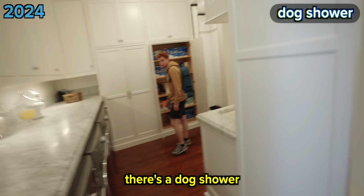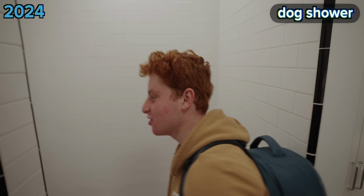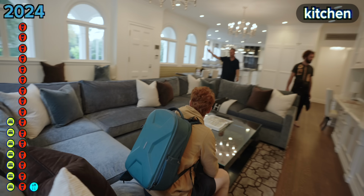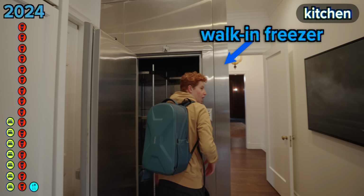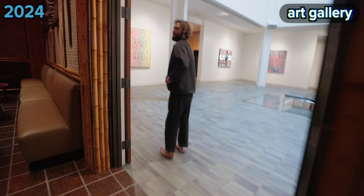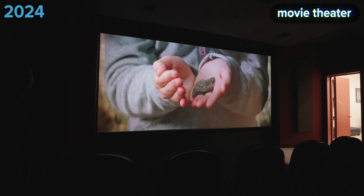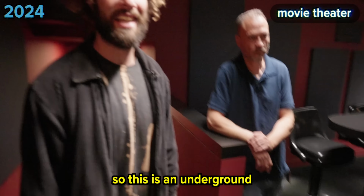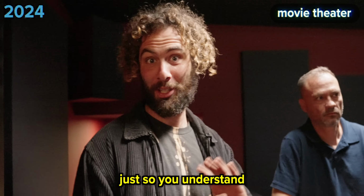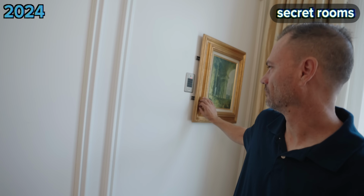Dog shower. Dog shower? Oh my god. Look, it's just a normal shower, but the head is just lower. Has a kitchen the size of the houses from the rest of the video. So if you're getting a little hot, you can take a little break in here. A private art gallery. Well, I mean, I think it's a beautiful example of human enterprise. A movie theater. Are we underground right now? So this is an underground movie theater, okay?